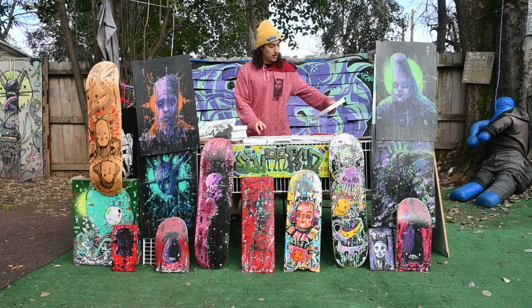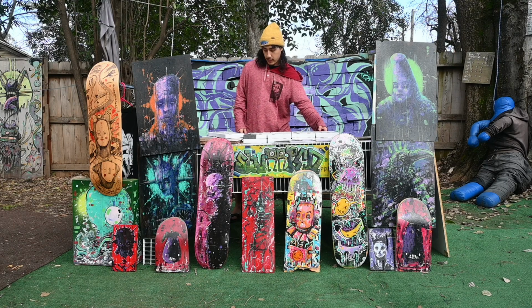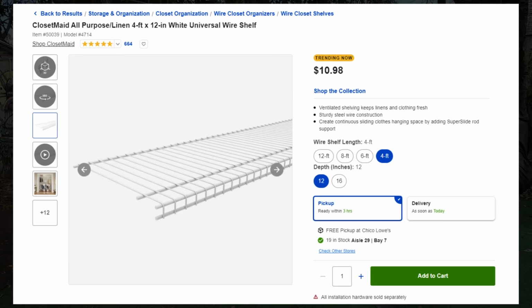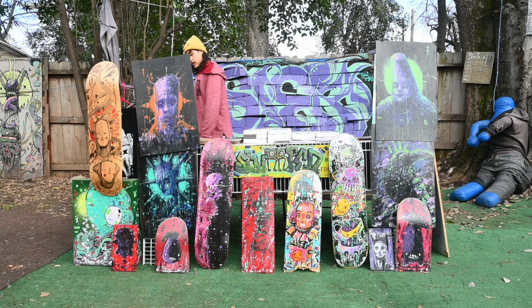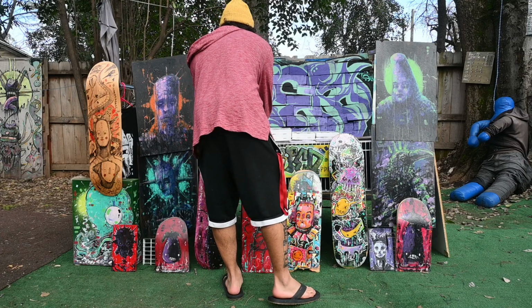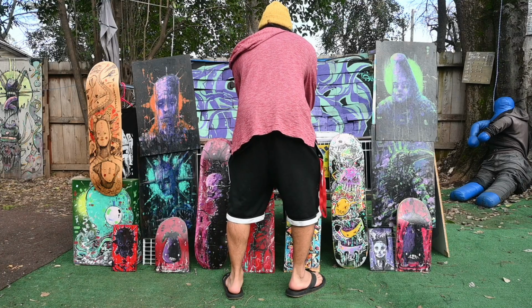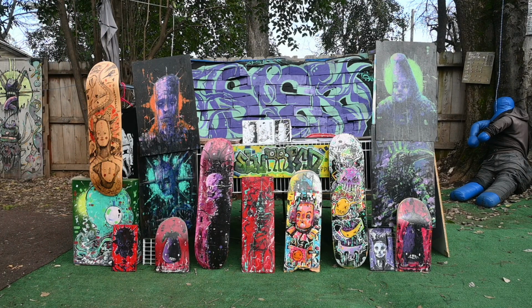And there's no easy answer, but you want some stuff to display your work vertically so that people can see it from a distance. So I got these shelves from Lowe's for like $8, and they do really good as far as letting me hang up my bigger paintings, and then people can see it from a distance and they don't have to look over my table. So if you have anything to show your work vertically, I'd highly suggest that. It's gonna really help people bring attention to your little table.